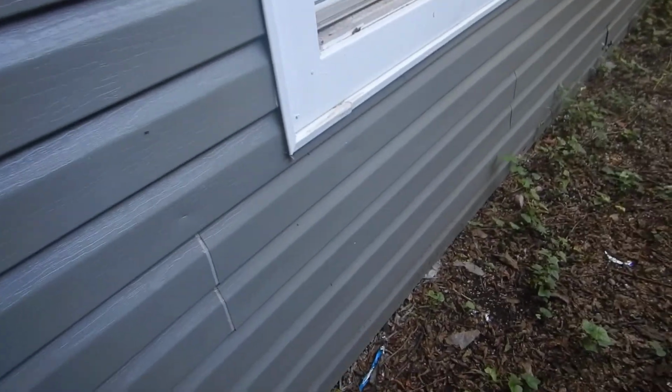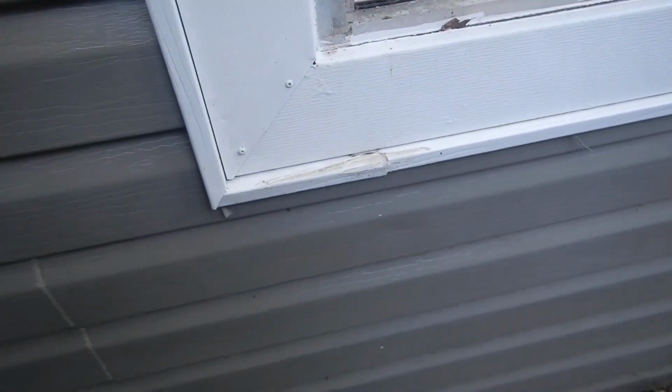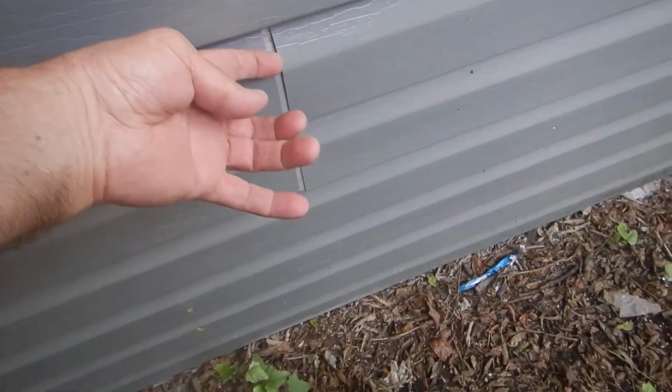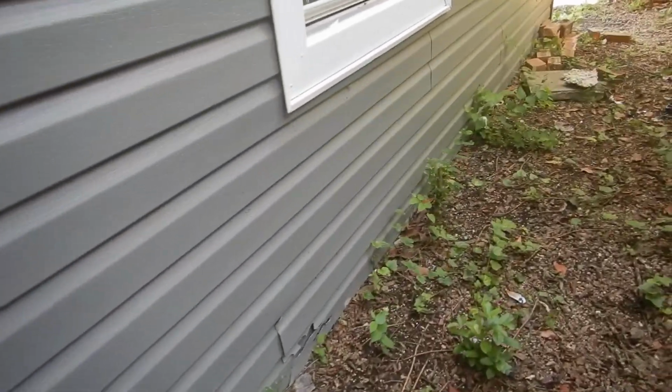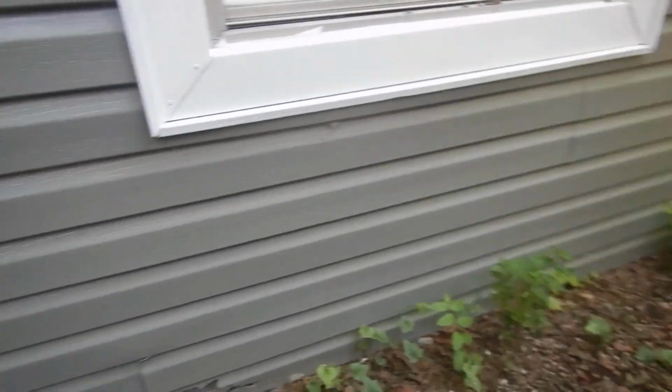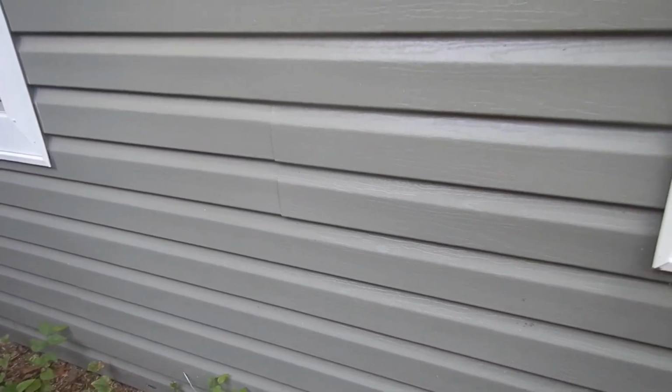Our siding is separating in certain places. If it's siding, it's hiding, okay? Usually people don't wake up. Sometimes they have envy because your neighbor got siding. You know, the salesman came along at the right time, but the reason the salesman came along at the right time is he saw what the condition of the exterior of the house was.